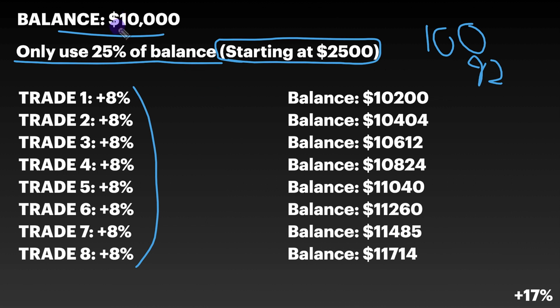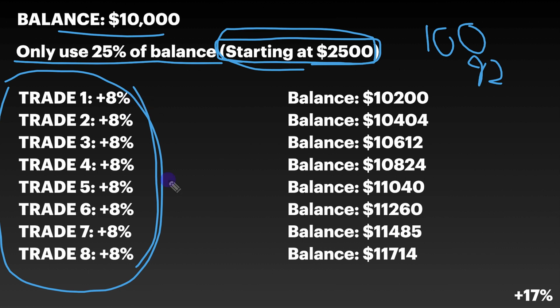So if you had a balance of $10,000 and you started off with just playing 25% of your capital, that means you're only at risk. You're mostly in cash for the most part. But watch just how powerful this is. If you only took that into consideration and you had only 8 trades that compounded that 25%, that's a 17% gain. So you do not need to be trading super frequently.